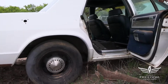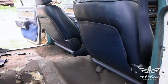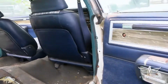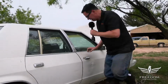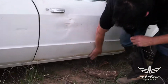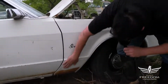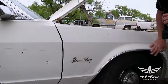Again, inside looking pretty decent. Back seats. Not in place, but that's okay. Seats for these are readily available should it not be included. Let's look at this door. Okay, that's locked. But again, we continue with nice rust-free metal. A little bit of denting. Again, it's a former police car. And up front, this fender, again with the Texas suntan here, but no rust.